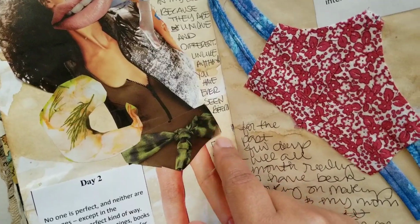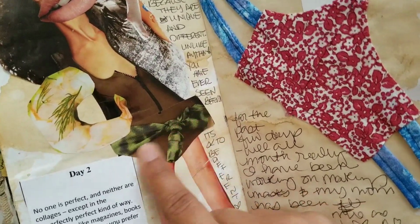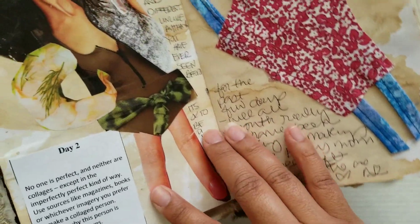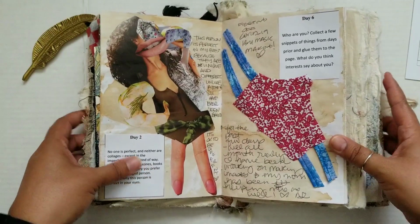And she has on a bikini, and then I just cut it so that she has a little bit more of a bottom to the bikini, because I had to cut her kind of weird. And then fingers for legs. And then I just did a little blurb there about why she's perfect.